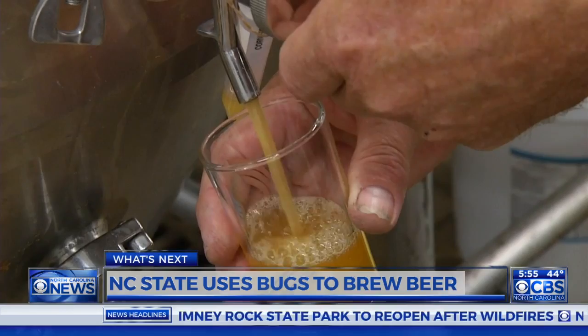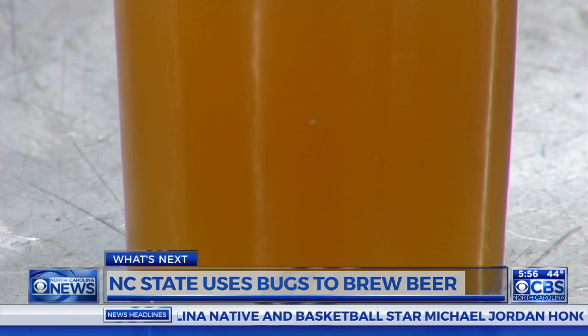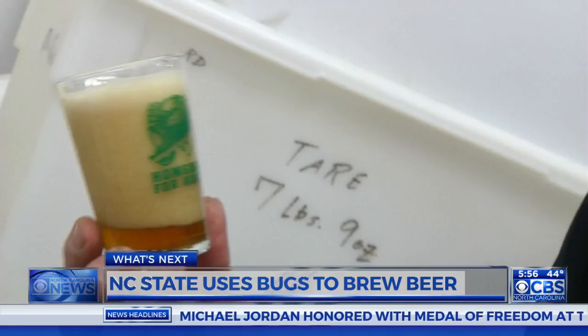Beers made from wild yeast taste a bit different from other beers. They have a lot of fruit character to them, very aromatic with a touch of tartness. And the professor of bioprocessing science believes they'll grow in popularity. So far, the beer we've made with this yeast has been very well received. So I think this is really the leading edge of new beer development. For What's Next, Maggie Newland, CBS North Carolina.